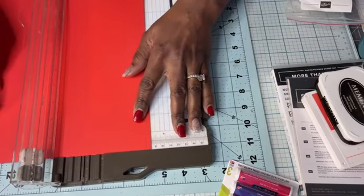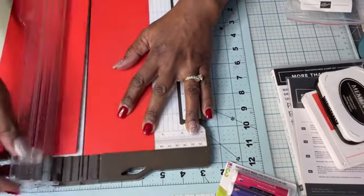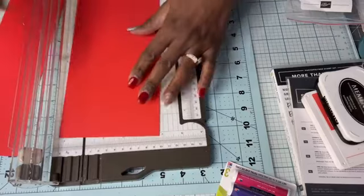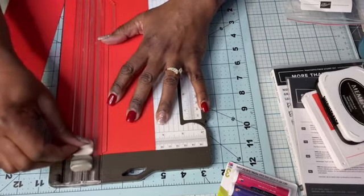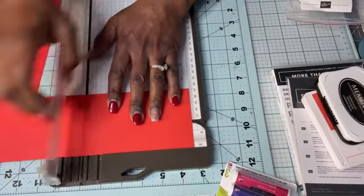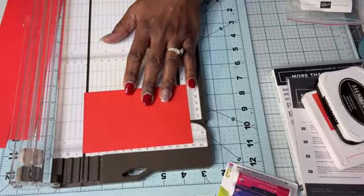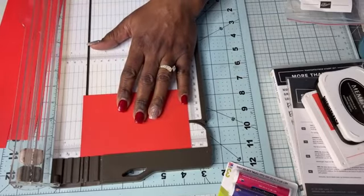So let's go ahead and cut our 3.5 inch strip first. And I'm actually going to cut 2. That way, when I'm done recording, I can just keep creating. There we go. And then we're going to cut it to 5.5. So, oh my gosh, we'll be able to get 6 from one sheet of cardstock. So with the long side of the cardstock at the top of the trimmer, we're going to go ahead and do our scoring now.